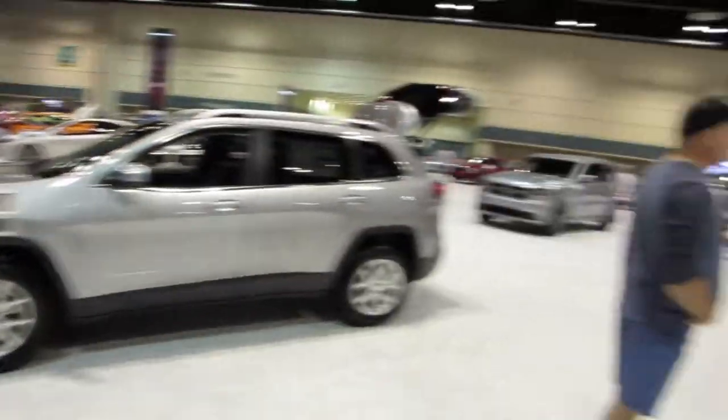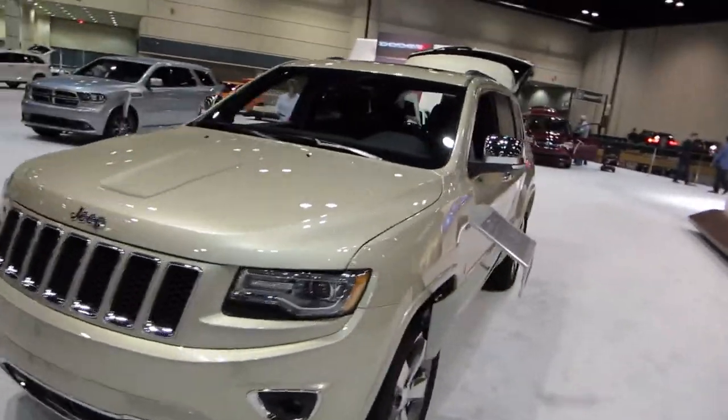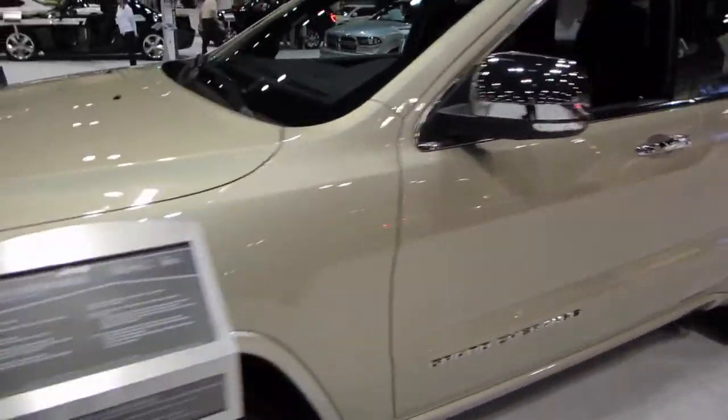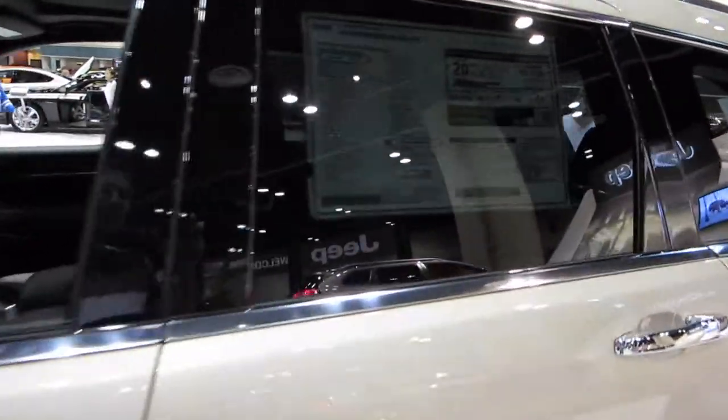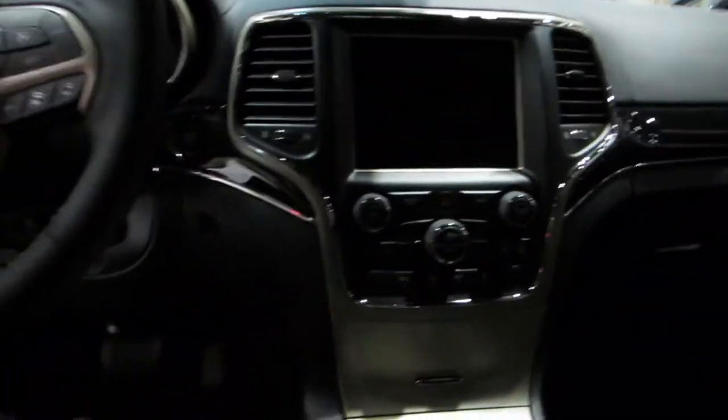It was actually pretty decent too. Let's take a look at this one right here. I don't like the color, but one of my friends had one of these, and I was just in love with it. Look at that. Had a push button that works. But not too bad. It's really nice. Love the interior.